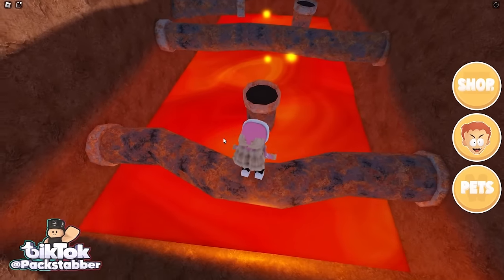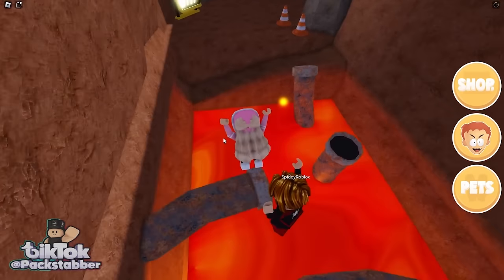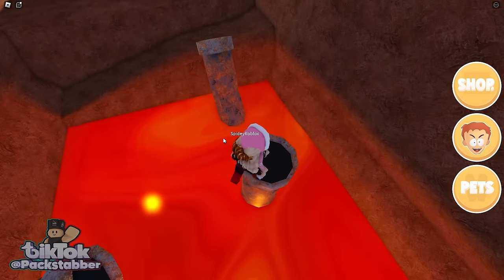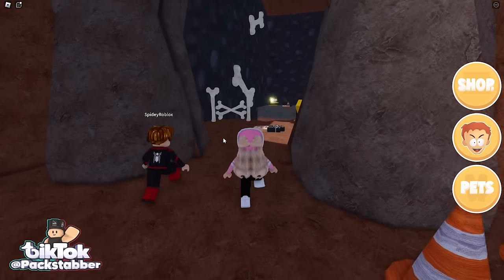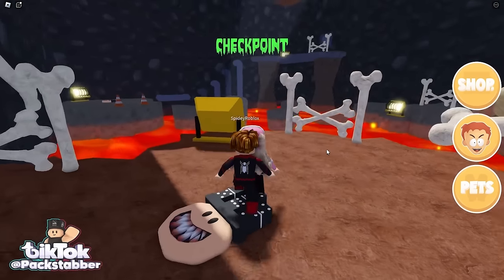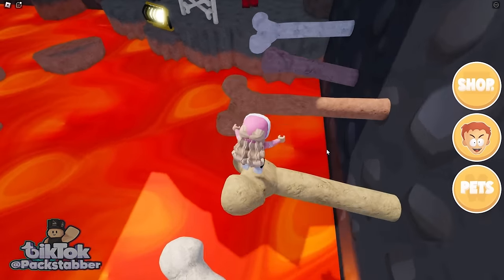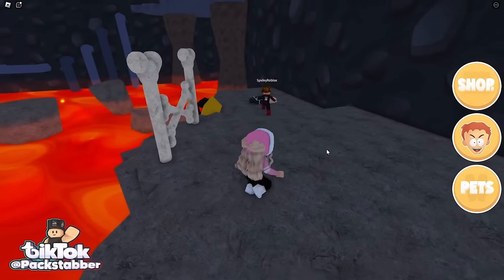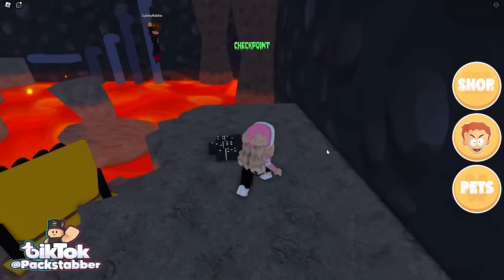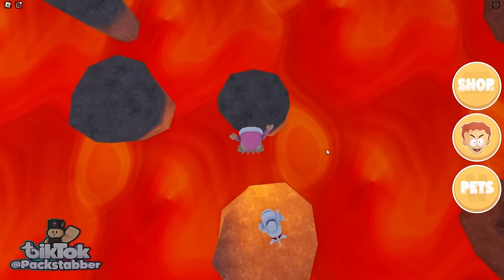Timmy, you're not down here, are you? I like your lava cave, though. Yup, it's pretty neat. Try not to fall in this lava, Spidey. It's so hot. What is this? Bones! Timmy, I know you're down here. You can't fool us. But what if he isn't down here? Where could Timmy be? It's like we're playing the Find Timmy game now.